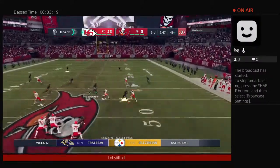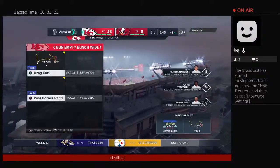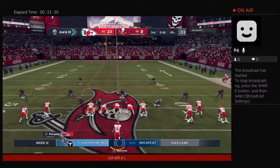Mahomes now on 1st down. And a scary incompletion, almost picked off. It would have been their first INT of the game. Instead, 2nd down. It's now 2nd and 10.